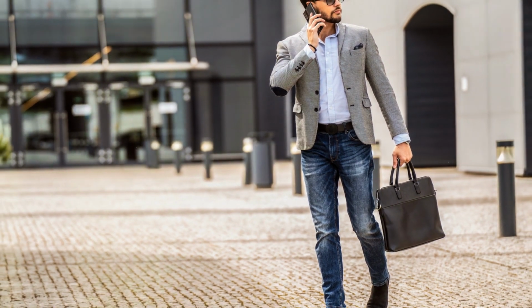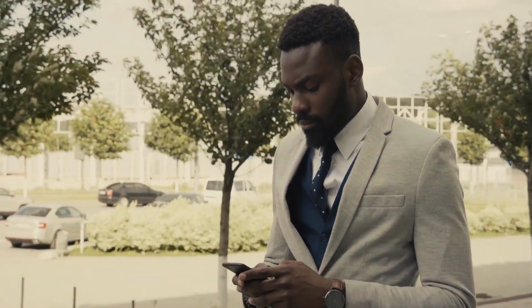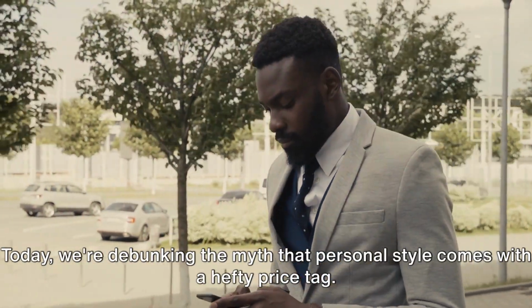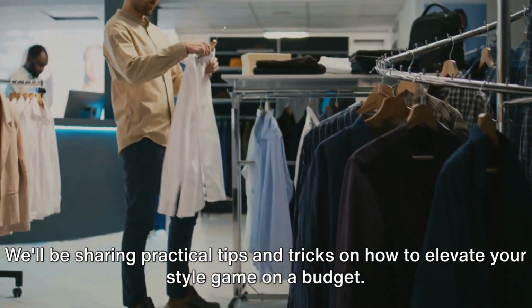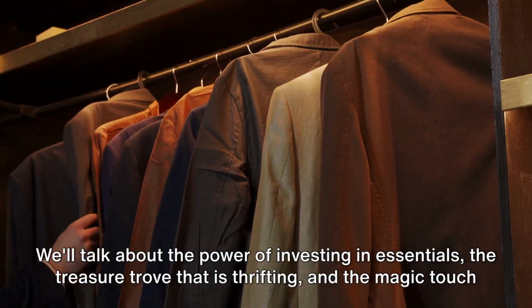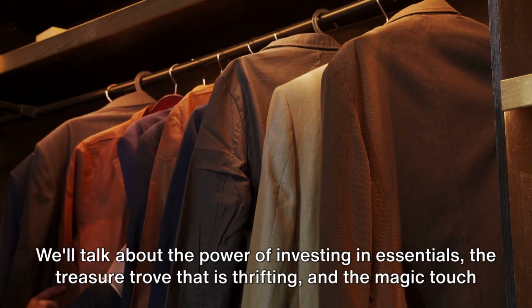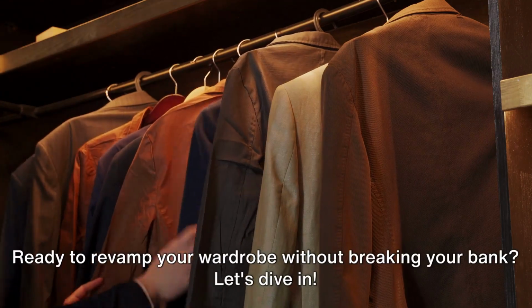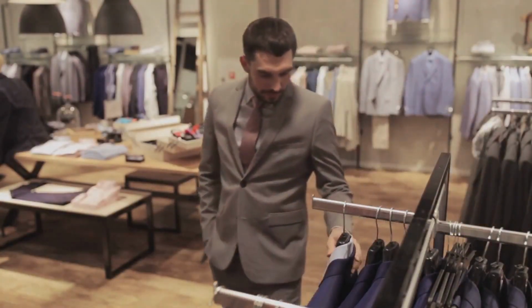Want to look stylish without spending a fortune? Well, you've come to the right place. Today, we're debunking the myth that personal style comes with a hefty price tag. We'll be sharing practical tips and tricks on how to elevate your style game on a budget. We'll talk about the power of investing in essentials, the treasure trove that is thrifting, and the magic touch of tailoring. Ready to revamp your wardrobe without breaking your bank?